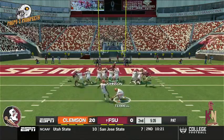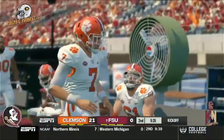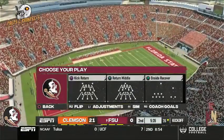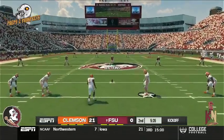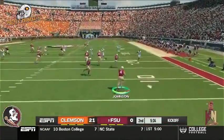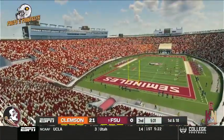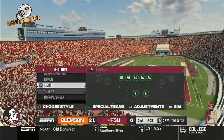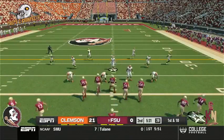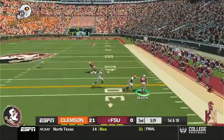2nd down and 5. Ball on the 8-yard line. He's got an opening. And he carries the ball for a nice gain. A gain of 5 yards. That'll bring up 3rd and inches. This is the 8th play of this drive. Touchdown, Clemson. He splits the uprights with the extra point.